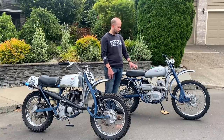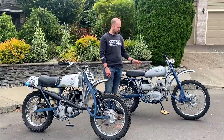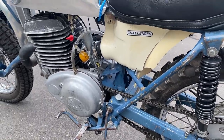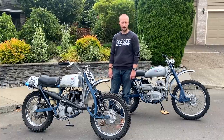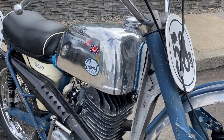And so when they went to motocross on these, they were breaking a lot of cranks and they were having issues with the bearings. So they were able to switch to their own proprietary bottom end. They went with an alpha crank, and that really strengthened it up and made it possible to really hammer on it, or give it the beans, when they were racing. So the Challenger is a good scrambling bike.